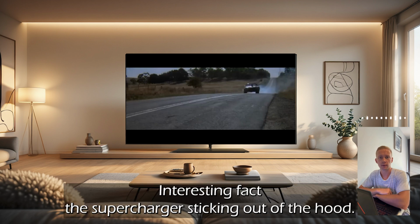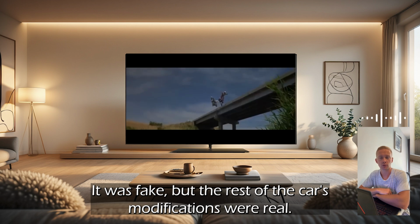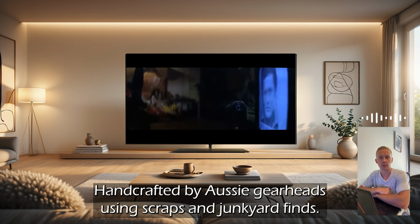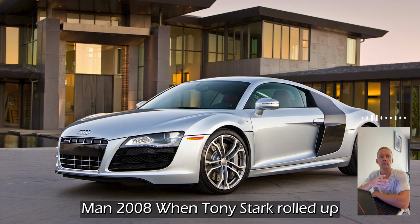Interesting fact: the supercharger sticking out of the hood? It was fake. But the rest of the car's modifications were real, handcrafted by Aussie gearheads using scraps and junkyard finds. 2008 Audi R8, Iron Man.